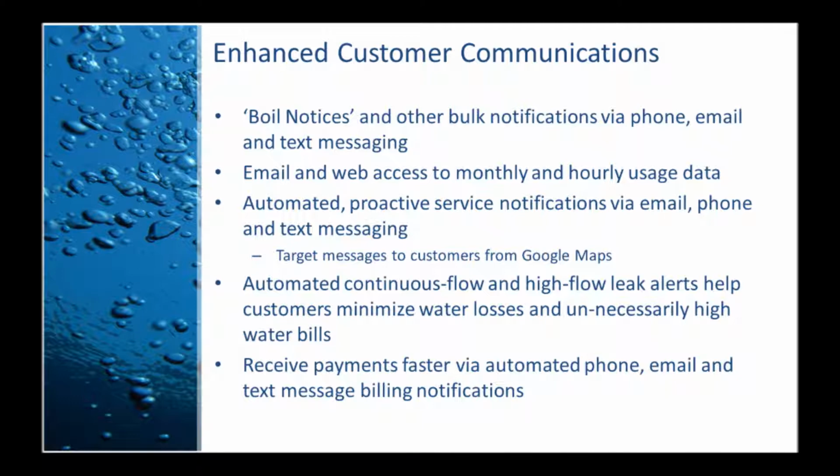Many notifications are driven automatically by the analytics engine, including continuous flow and high usage alerts. And these are detected through continuous evaluation of your meter data. And by interacting with the billing system, we can drive past due and cutoff warning notifications.